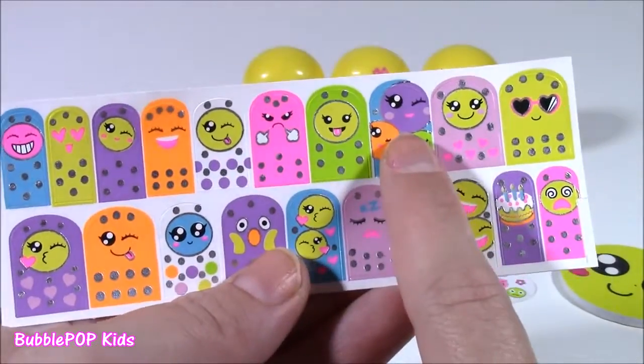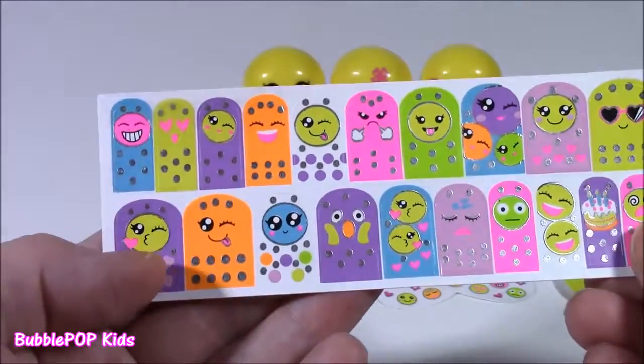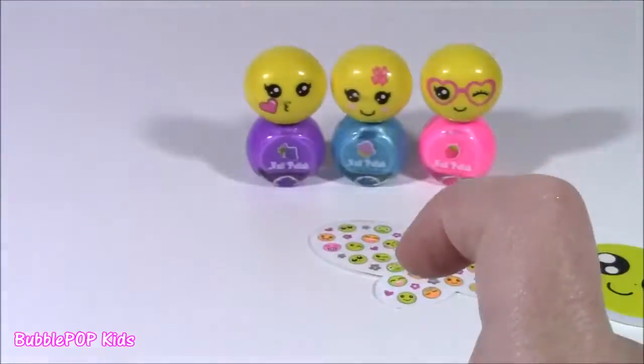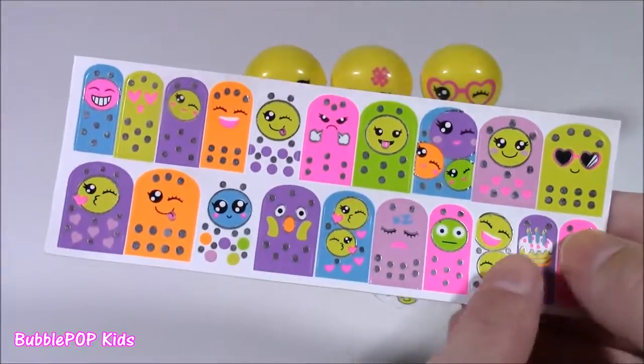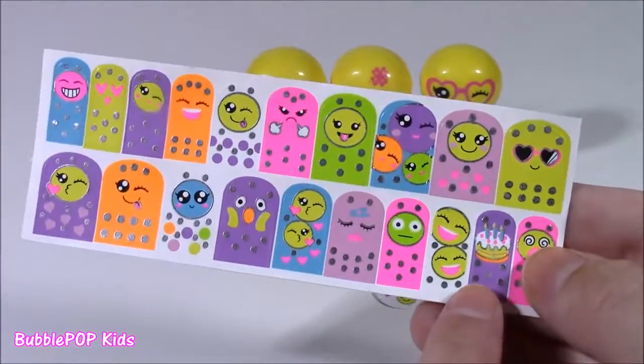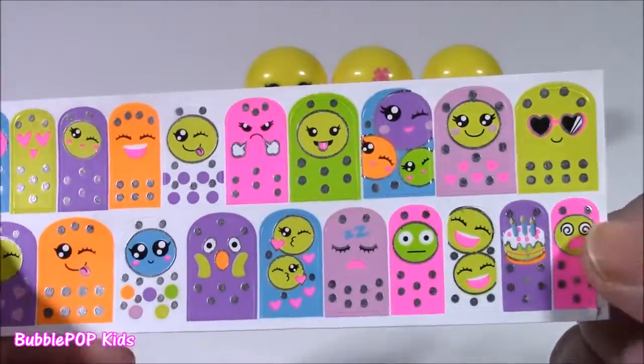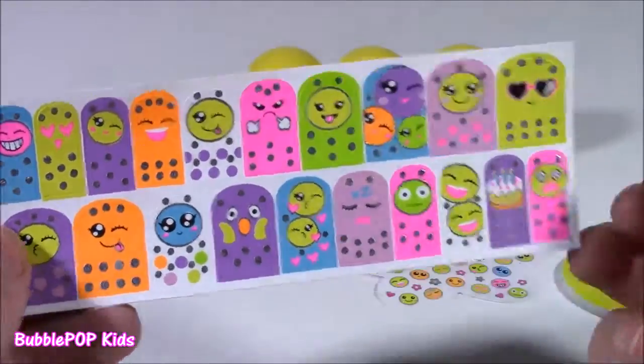That one smells like blueberry. I don't know if they're all supposed to smell the same. Maybe this is orange. Oh, sticking his tongue out. And it does. They are all kind of like fruit scented, although the birthday cake did smell a little sweet. I just love these. They couldn't have made them any better.